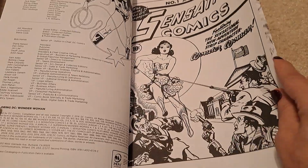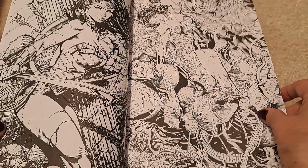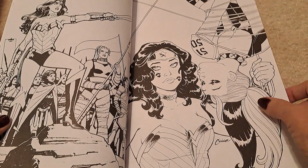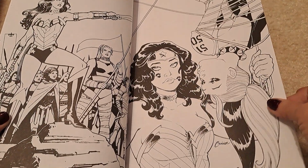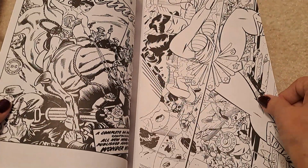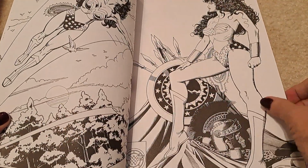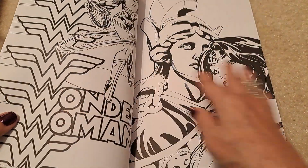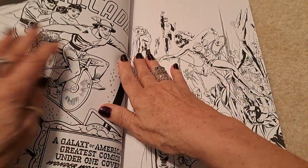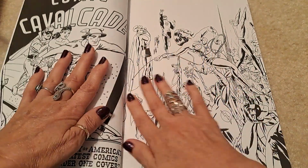The paper is really nice on this book. So we're going to give it a go with markers. It has some very cool art in here. And at first, when I picked it up, I was like, won't I get bored coloring her outfit? The red, white, and blue and everything. And then I decided that I will just color it whatever color I want. So, yeah, this is my new playbook. And I'm excited to get started in here. Let me see if it's perforated. I don't think so. Nope.